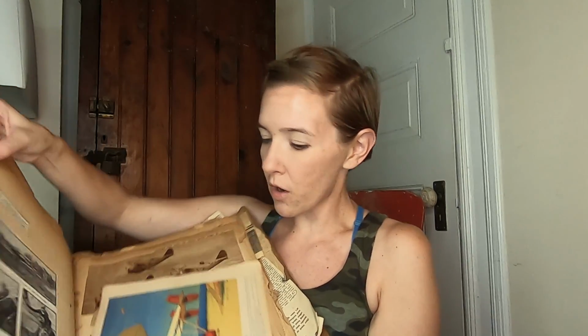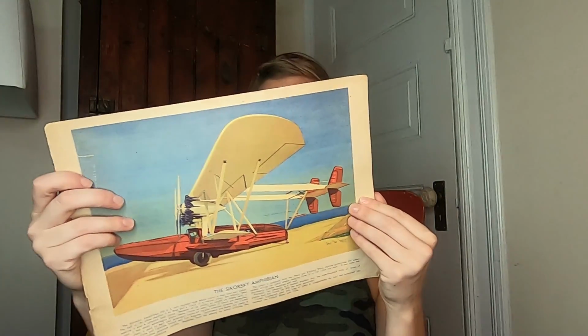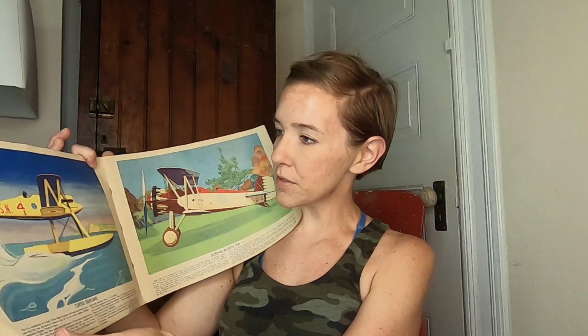It's all newspaper clippings, but this one is focused mostly on the 1930s. There's also this nice, it must have been from a book. It has all sorts of great illustrations of all these different kinds of planes. The colors are just so bright and vivid. So, you know, I'm sifting through it. I'm thinking, oh, what is this guy going to want for this? Oh, geez, all the brown bits are flying everywhere.